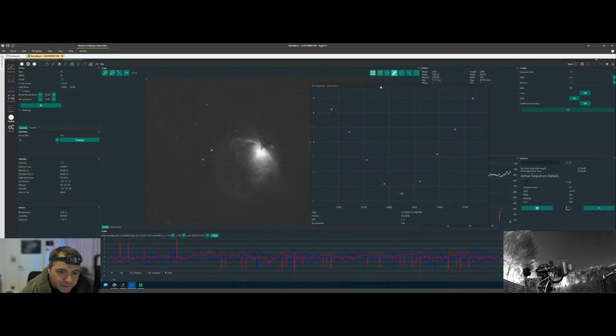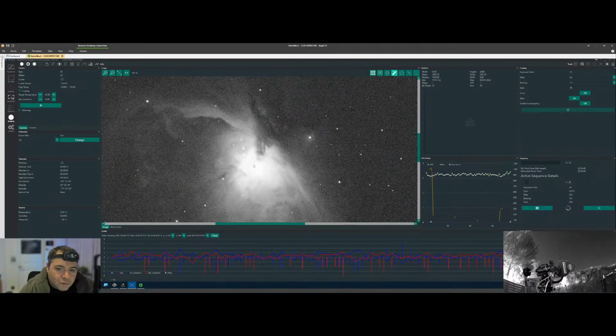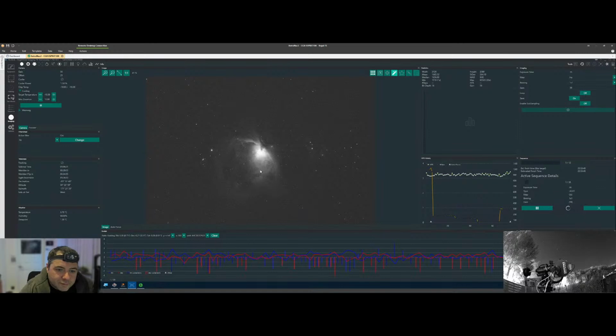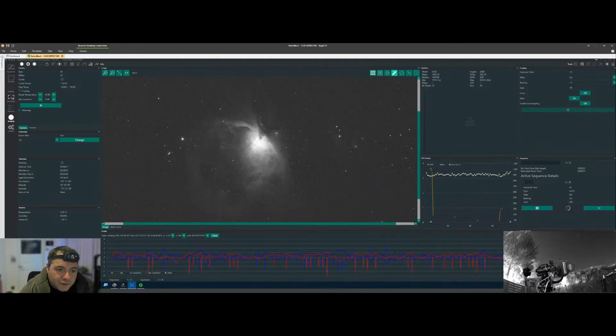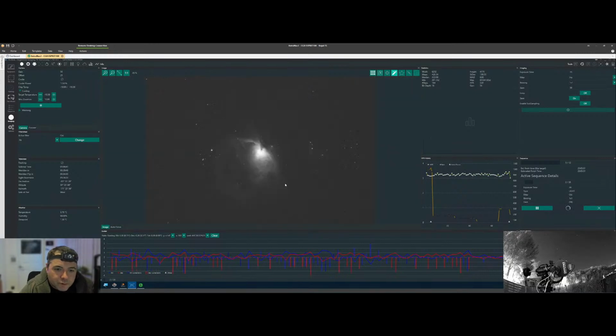So it's refocused on O3, and it looks like O3's got a ton of data as well, because my autofocus exposures are 15 seconds. So we've got O3 data coming in. Looks like the trapezium's a lot more visible on O3 at 15 seconds.